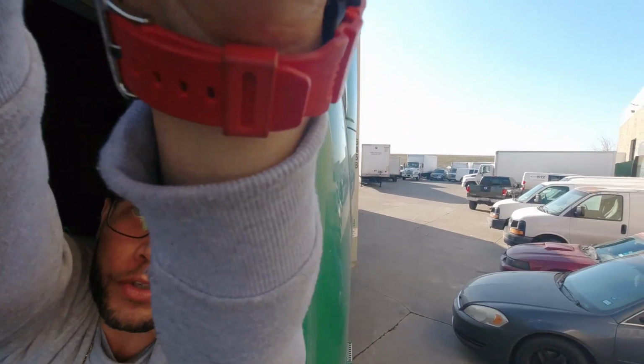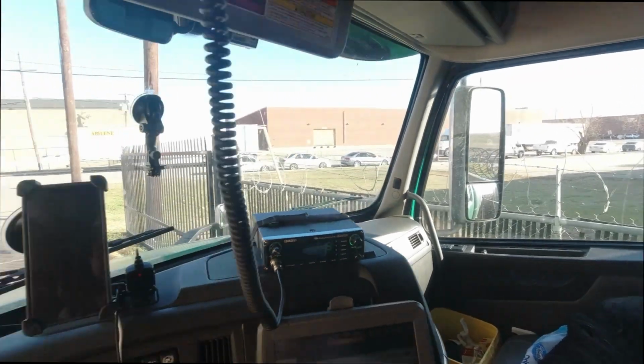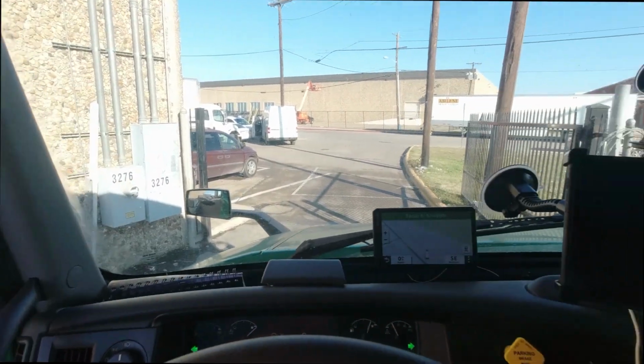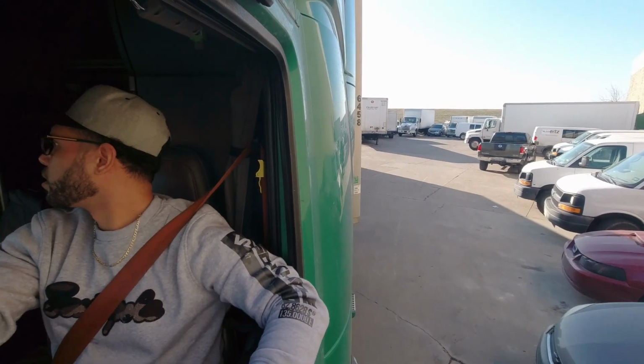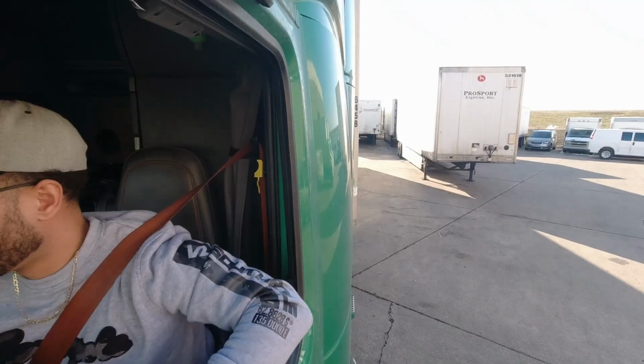All right, right now I want you to see how much clearance I got. You see that? That's not a lot of clearance at all. You go slow. You go slow, you take your time. That's it.